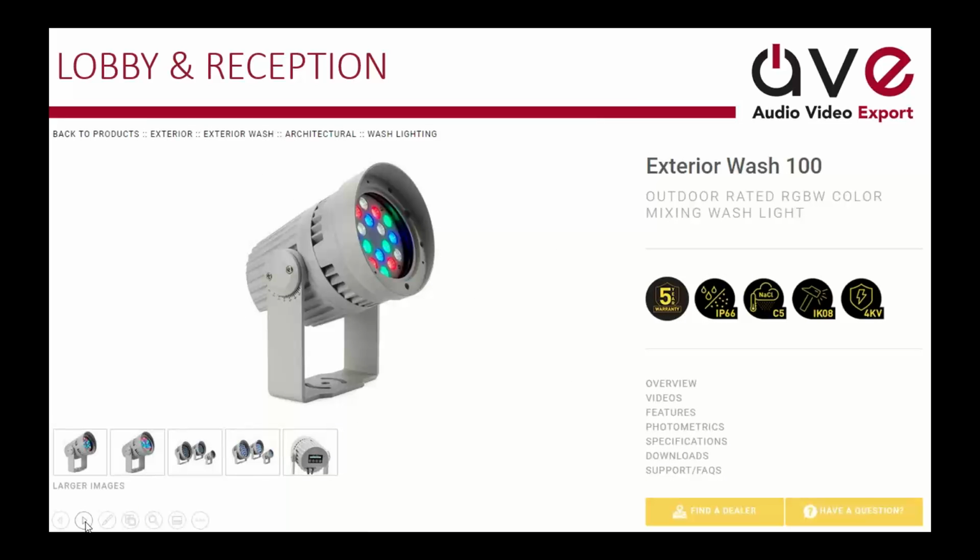So on the exterior, what we wanted to do is some lighting just to be able to highlight some plants and highlight the entrance area. Sometimes when you get those beautiful columns and a covered entryway where there's a walkway, you want to be able to highlight those columns with some light. This is a good example of an exterior wash. This is the exterior wash 100, and you have a white only version of this, and then you have the RGB, which allows for you to be able to do different colors, not just red, green, and blue and white, but also variations of those.